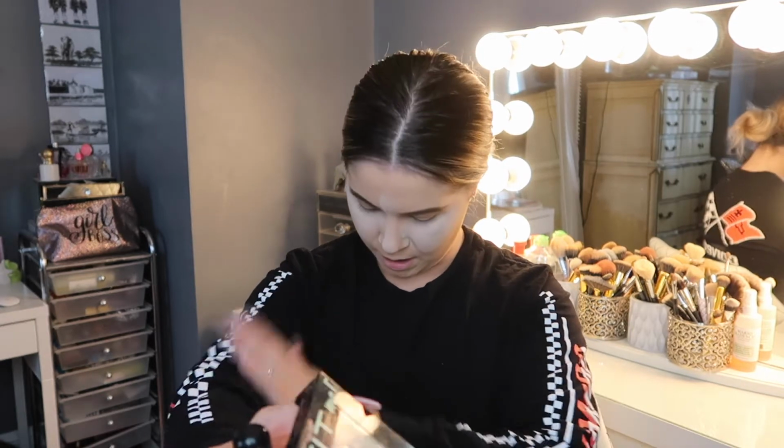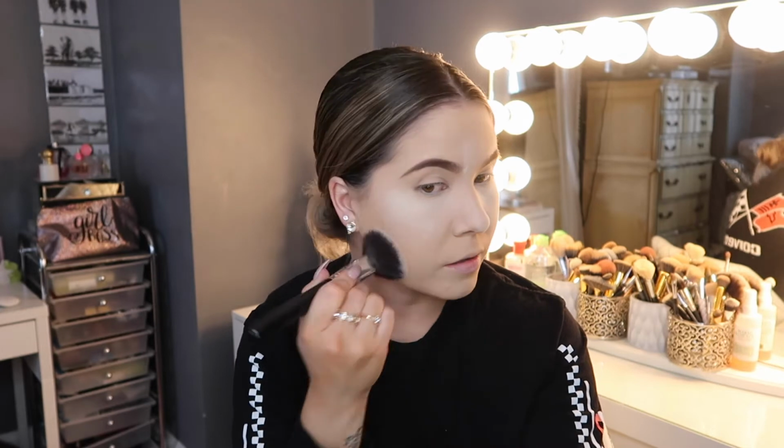Now that our eyebrows are on, we're not done with them yet, but I like to set my face with powder and all that good stuff first. I'm just gonna go in with a Morphe fluffy brush from a while ago, and I'm gonna go in with the Fit Me by Maybelline in 120 Classic Ivory, while I'm still baking, and kind of just pat this in.